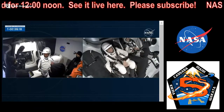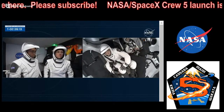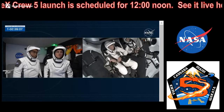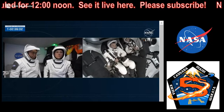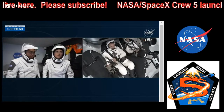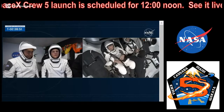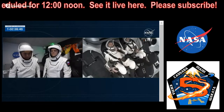And an interesting note about the spacecraft Endurance: SpaceX and NASA are recently hitting a really incredible joint milestone. Crew 5 is SpaceX's eighth crewed mission since May of 2020. But as of this mission, Bob, Dragon is now certified for five times reuse. Prior to that, it was one-time reuse, but they've gone through the process with NASA and accomplished that reuse milestone, which is impressive. We'll see more flights from Endurance.